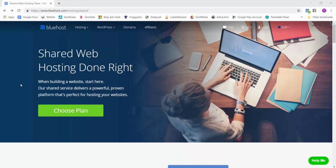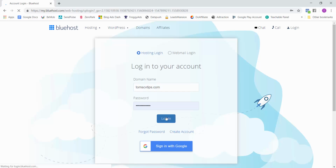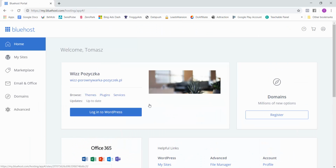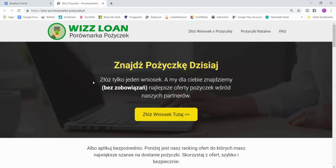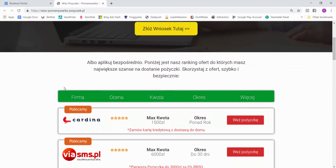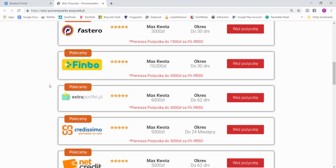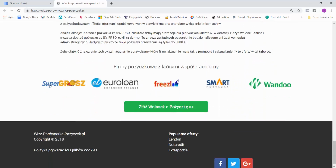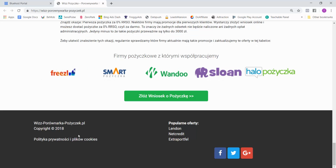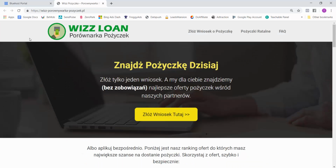So first, let's compare the speed of Bluehost. So I'll log into my panel to show you my website. So here's my website. Let's open it. So this is my website. It's in a foreign language and it is basically a loan comparison website. So I have some information, then I have a table full of offers. And then over here, I have some more information. And if I click here, then you can apply for a loan. Let's go back to the top.